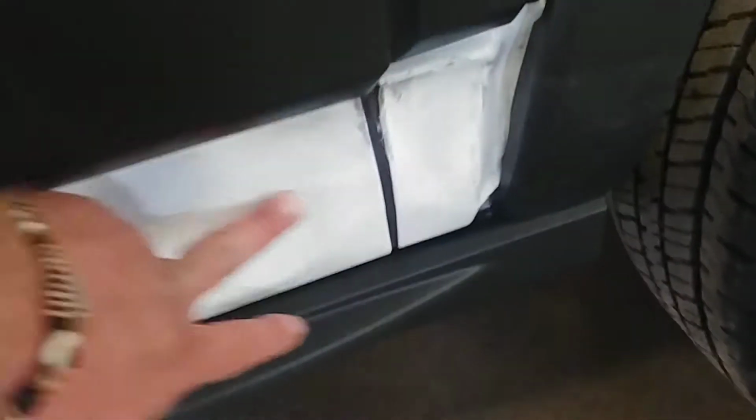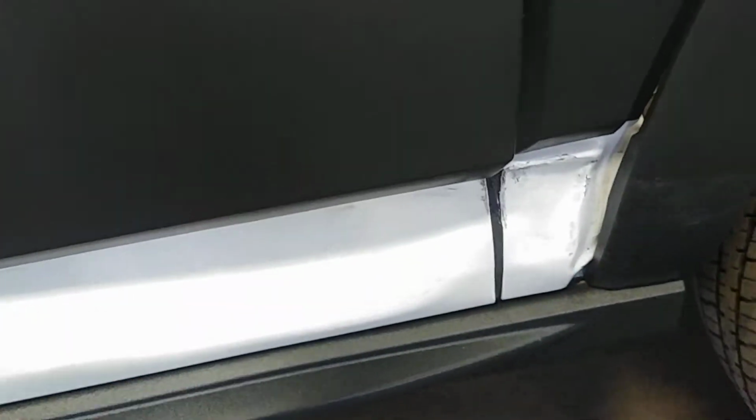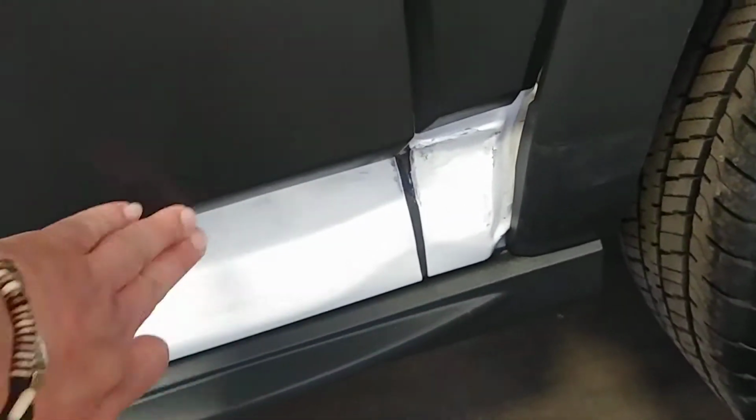This door looks good. This quarter here looks pretty good. Does have a little dinghy right there. It's got a dent here, so you can see on both panels. All right, so this is kind of dented there. Also, the quarter looks pretty good. I see a little dent right there and another one right there. All right, the rest looks pretty good.